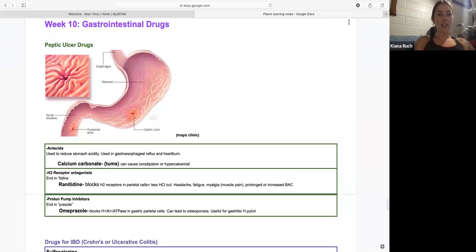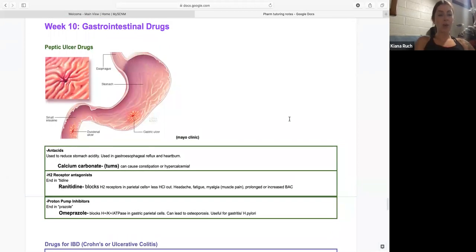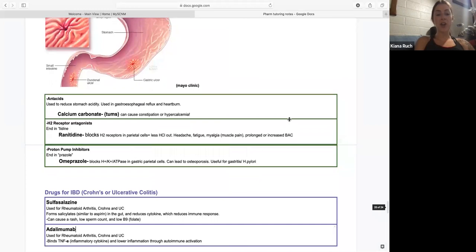All right, so that is the down and dirty on peptic ulcer drugs and drugs for inflammatory bowel diseases.